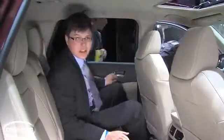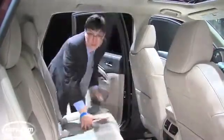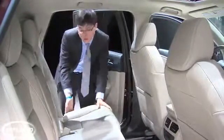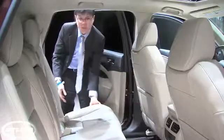Now, Acura says third row access has been improved a great deal thanks to new suspension packaging, which makes the step-in area lower. It also gives you a little bit wider access point to get in. There's also a new feature here, essentially a one-touch walk-in feature that power moves the second row forward. Let's give it a whirl.